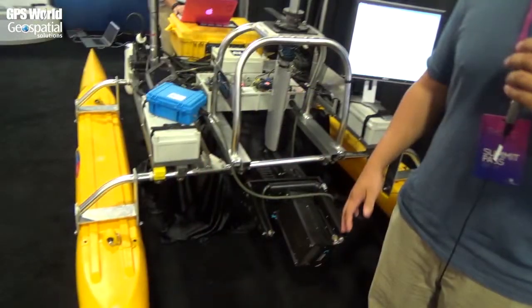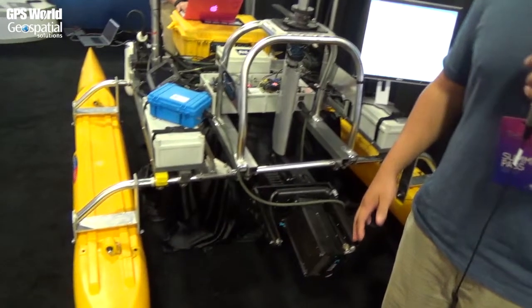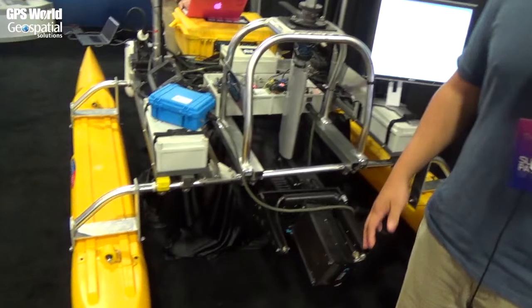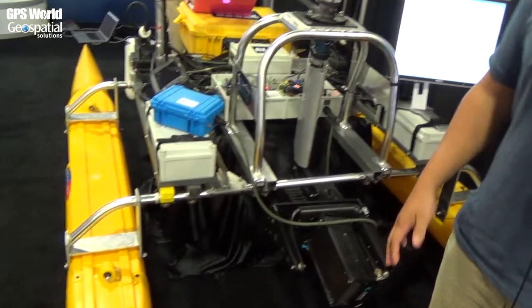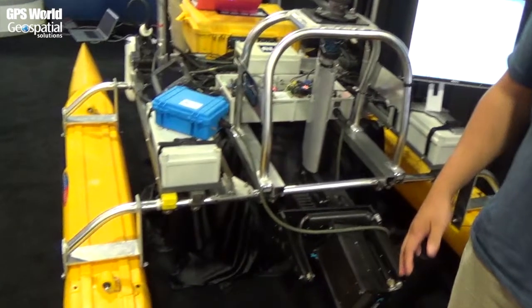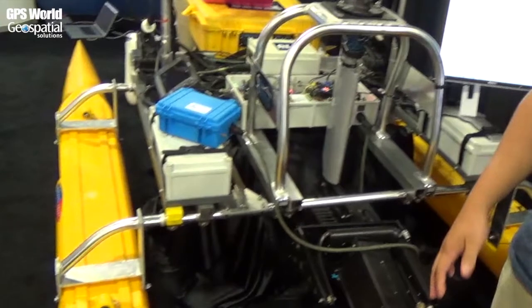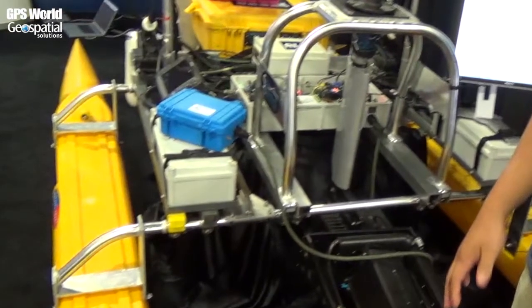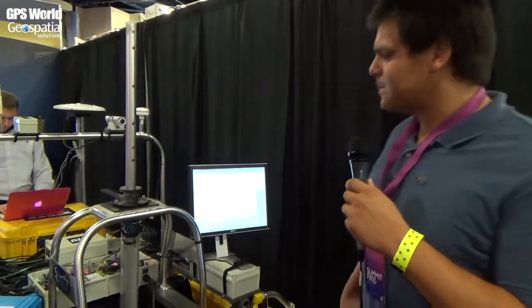Okay, so here we have our autonomous surface vessel. It is a catamaran style with pontoons, and it has an onboard computer that can allow us to program it with a given GPS track, and it'll follow the track autonomously, and at the same time move while sampling is occurring with any instrumentation that we decide to attach to the vessel.